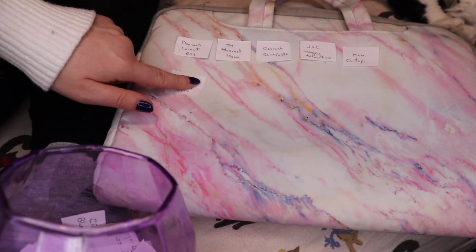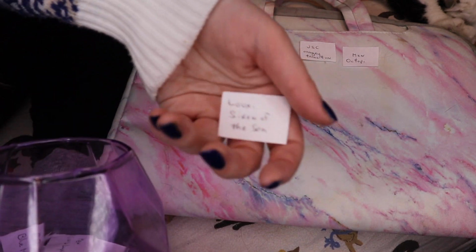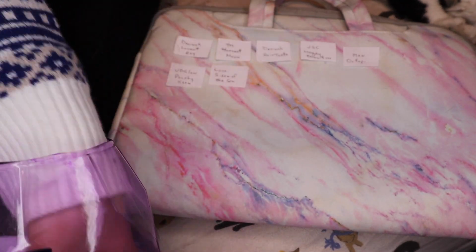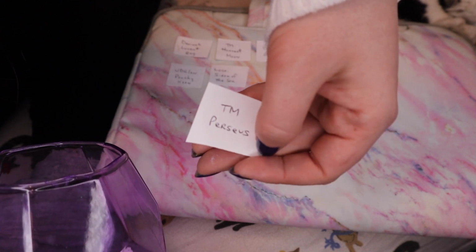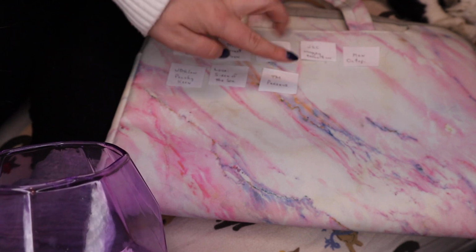I really like that one. It's like an all-over look. And then Siren of the Sea from Luxie, which is like a green. Oh, Perseus from Terra Moon. So we did get one of those other ones. Did I say before that I've already filmed eye swatch videos with all those new shadows? Because I will link those down below.